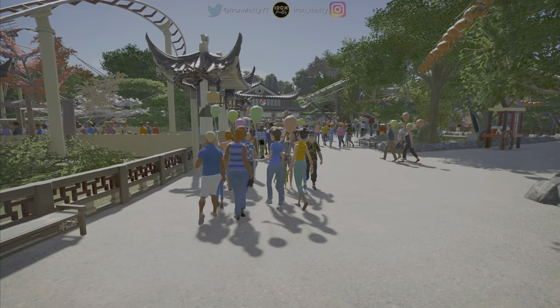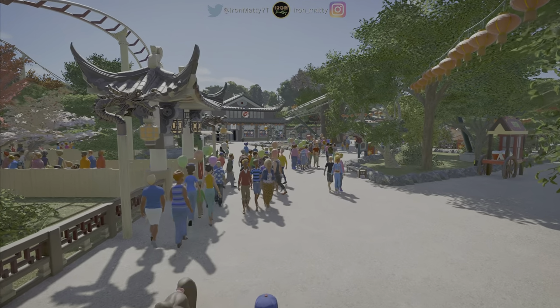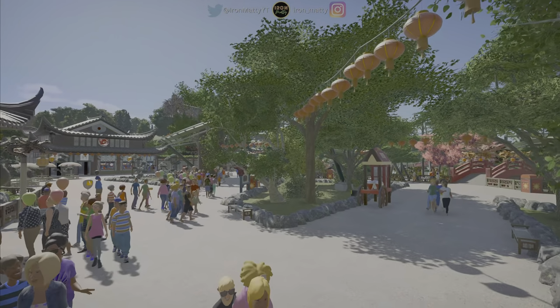I'm a little bit low to the ground here. There's people walking into me. There we go. How rude. Trying to do a park tour and they're just walking into me.